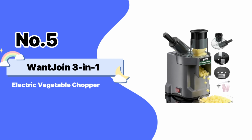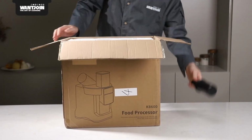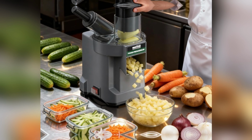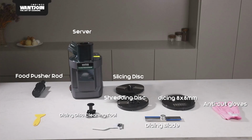Number 5. WantJoin 3-in-1 Electric Vegetable Chopper. The WantJoin 3-in-1 electric vegetable chopper makes meal prep fast and easy, especially when handling lots of vegetables. I really liked the adjustable thickness feature, which lets me slice or dice exactly how I want. The large feed chute is super convenient, letting me insert whole vegetables without pre-cutting.